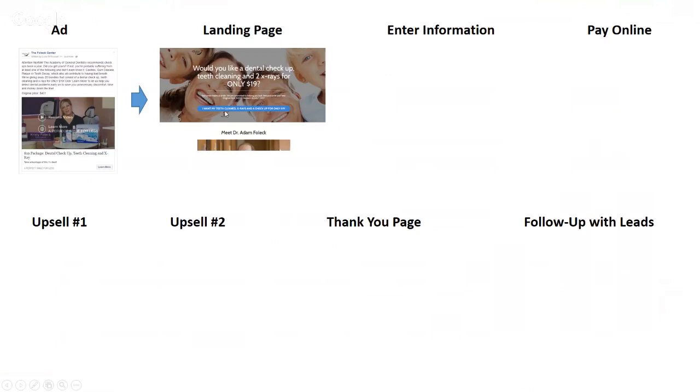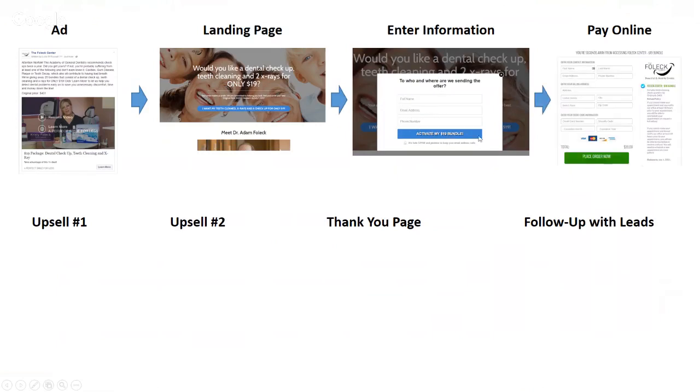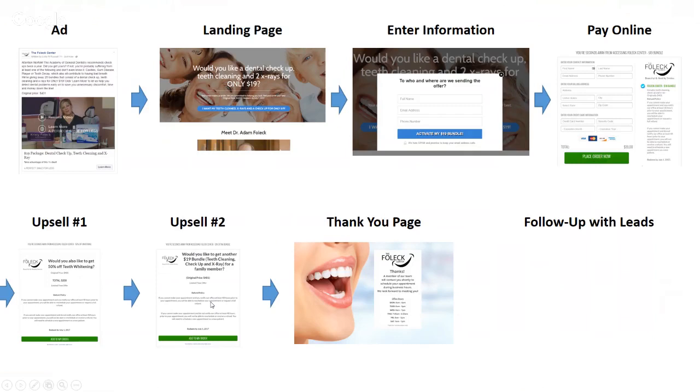And once they're over here, they click on the little blue button and they say, hey, I want a cleaning. Then this little pop-up comes up and they put in their name, email, and phone number. And they click that button and it takes them to a page where they can check out. They can pay online. Next, we say, hey, would you like to get a teeth whitening? And if they say yes or no, we say, and would you like to get another bundle of teeth cleaning, checkup, and x-ray? And finally, they hit their thank you page or say, thanks, somebody's going to be contacting you. And then at the end of the day, we have the leads we got to follow up with.